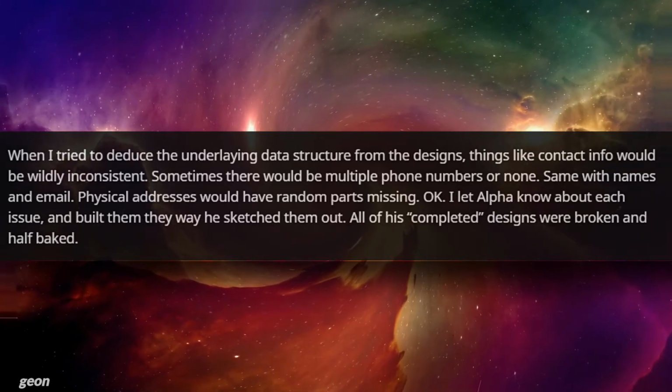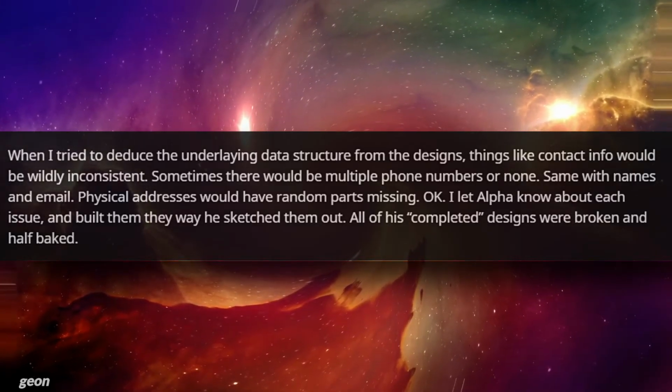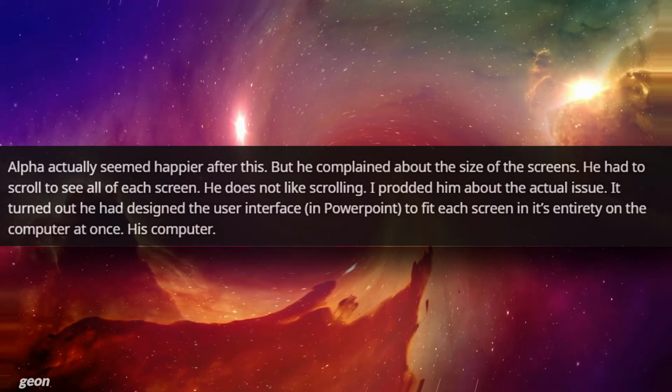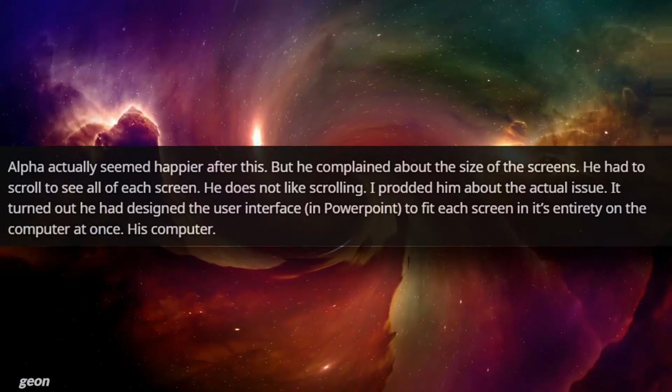Okay, I let Alpha know about each issue and built them the way he sketched them out. All of his completed designs were broken and half-baked. Alpha actually seemed happier after this, but he complained about the size of the screens. He had to scroll to see all of each screen. He does not like scrolling.